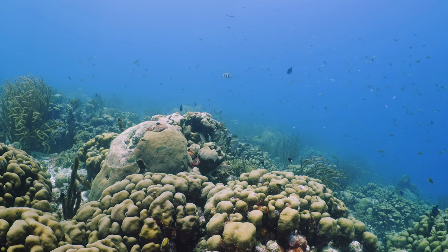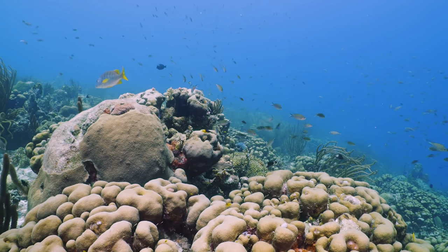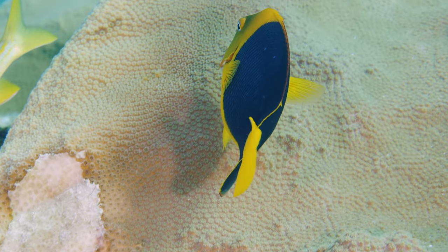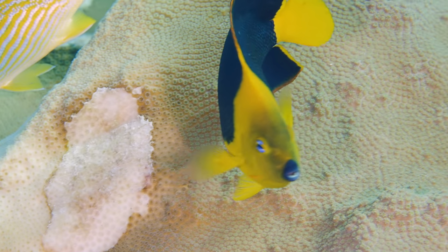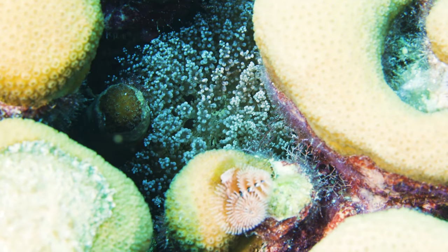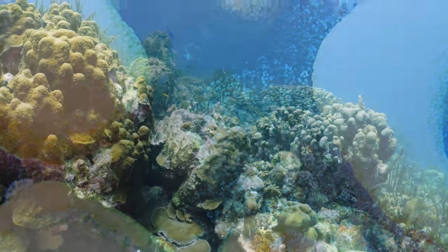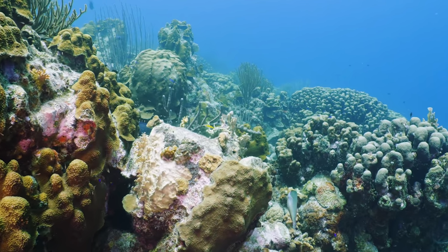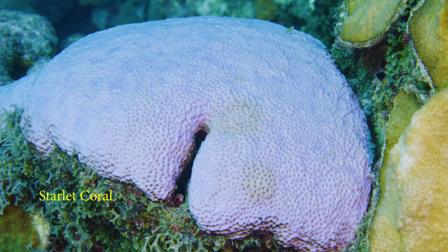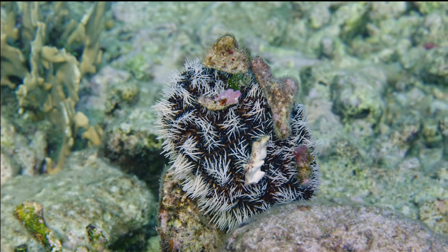We have reached the coral field. A rock beauty. A knobby anemone. Normally brown, starlet coral turn blue when bleached. The blue color acts as a sunscreen. This is a West India sea egg, a type of urchin.